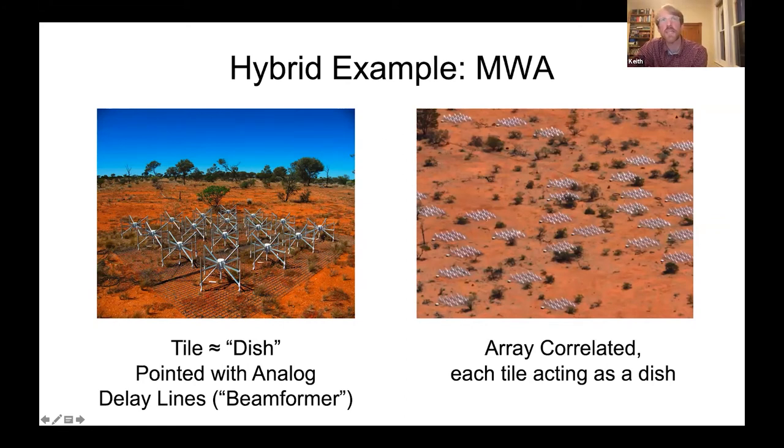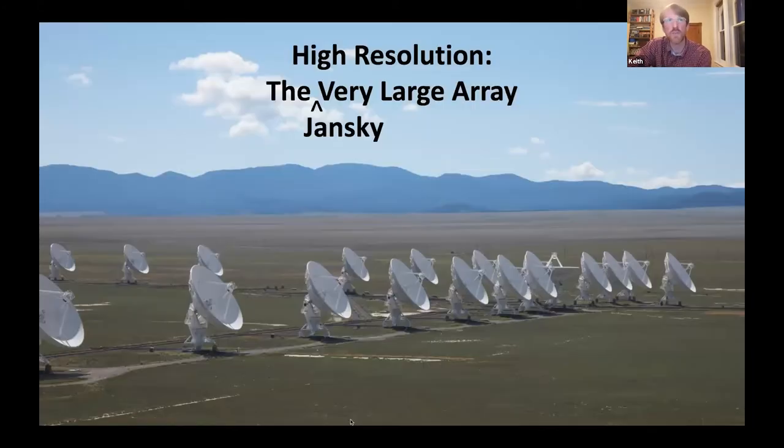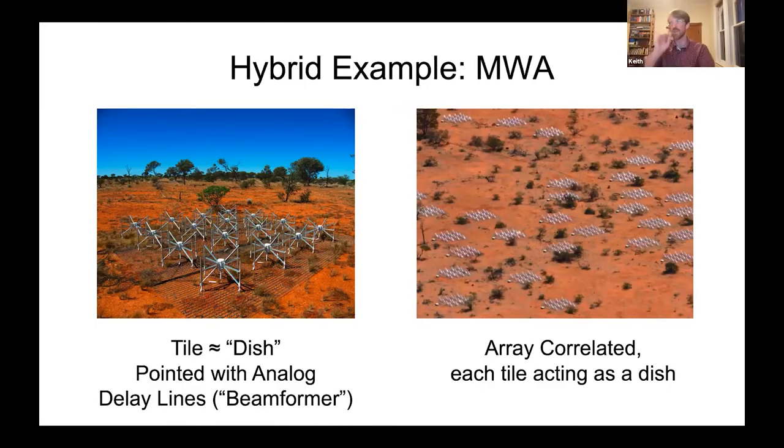And they treat each one of these tiles as an individual antenna. You know, each one of these little squares is the equivalent of one of these telescopes. But each one of these squares we use as a phased array. So we phased array each square and then we correlate all of them. And that kind of works. It gets you what you need to do and it gets you sort of halfway between the two worlds.